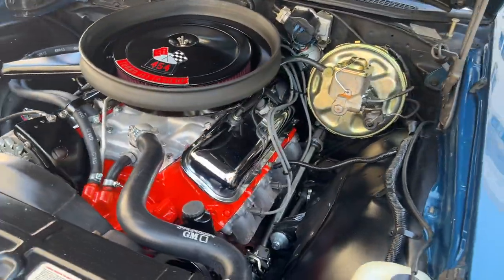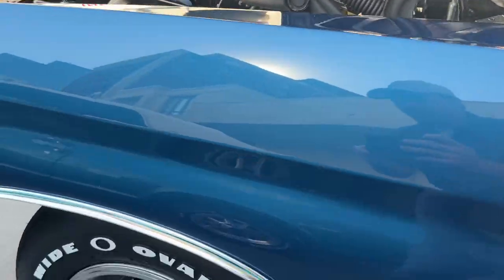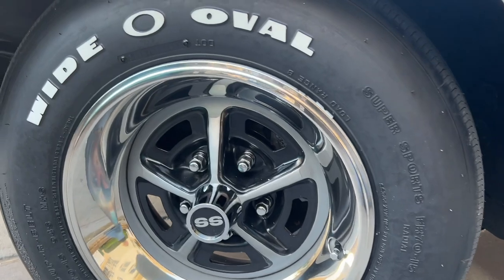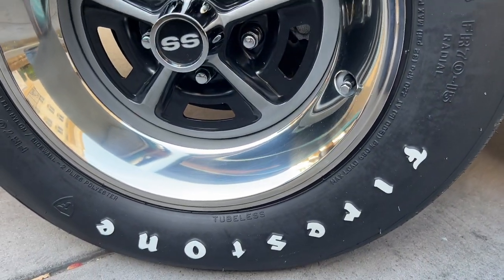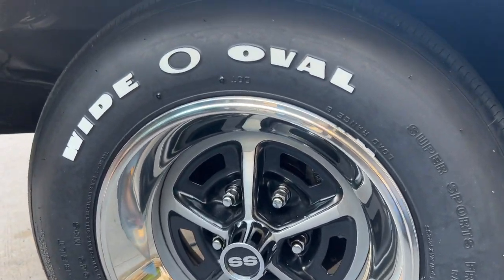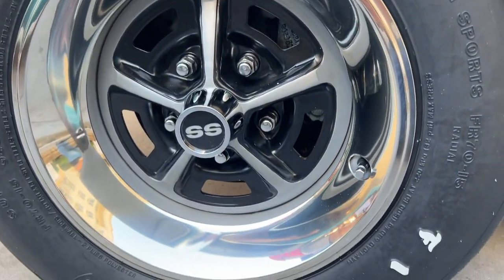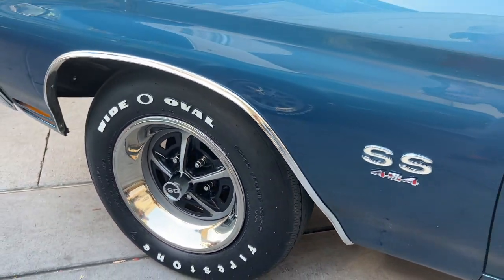Now, what this owner has done is stepped up from 14s to 15s. That gives you a little bit more options for tire sizing, and it clears aftermarket disc brakes, and it kind of gives the car a little bit more of an updated look. In this case, it's got a set of 15x7 Chevelle SS wheels and FR70 15 Firestone Wide Oval radial tires.